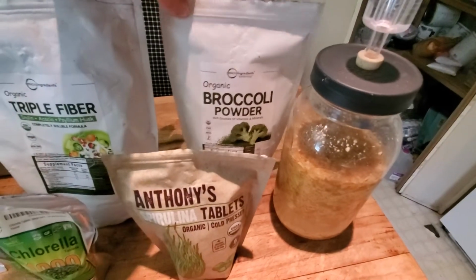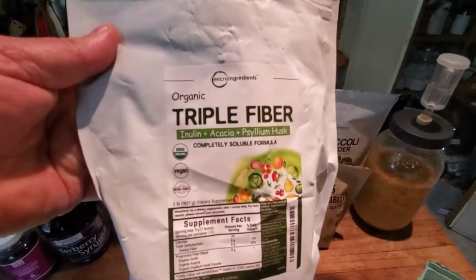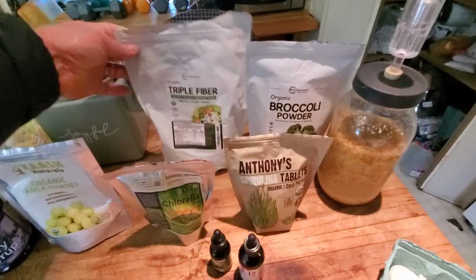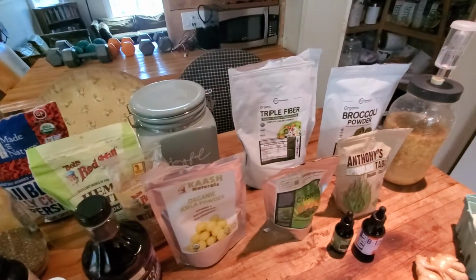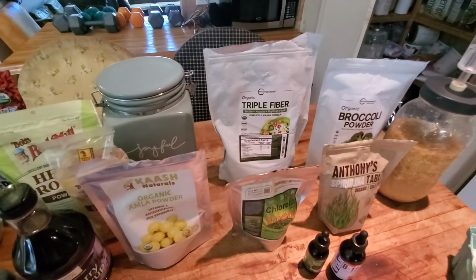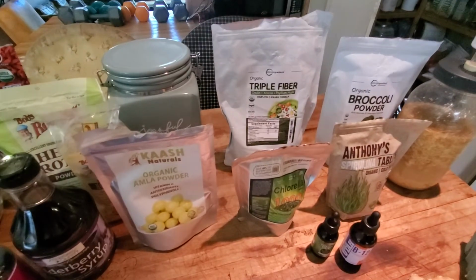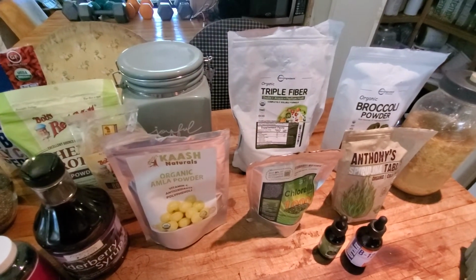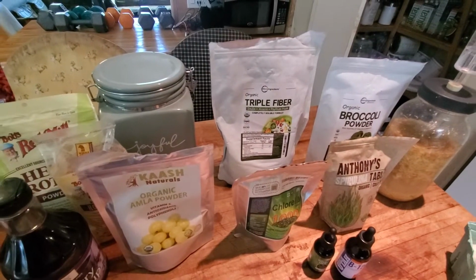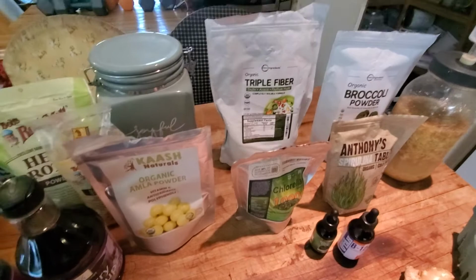We got some broccoli powder back here that I use in my hot cereal. This triple fiber blend, Dr. Greger has lots to say about fiber. This one has 3 different types, soluble and insoluble, and you can look into that on your own. Dr. Greger feels like the daily recommended fiber of 30 grams is way under. It should be somewhere between 50 and 100. And I've experimented with that, and I actually feel really good. The higher fiber intake that I take, not just for digestive needs, but just overall health and feeding your good gut biome and building your immune system.